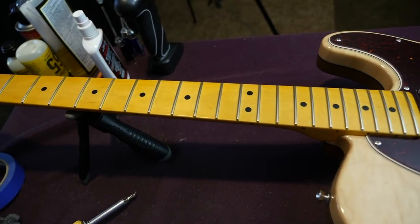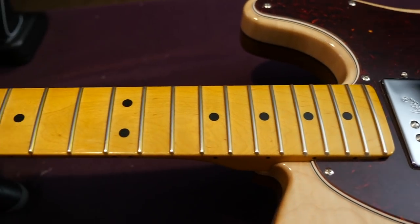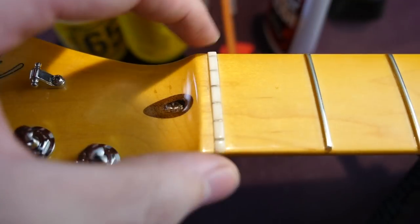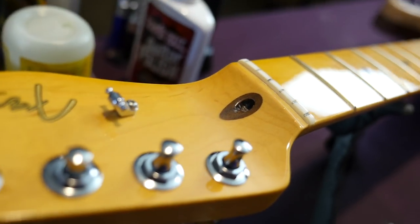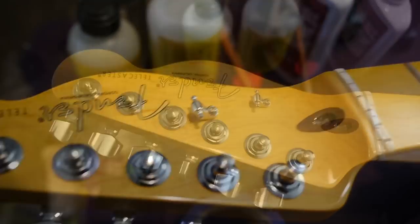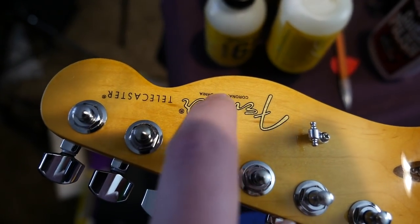Something interesting here, spec-wise, is it is a 22-fret neck, 9.5-inch radiused fretboard. And you've got the narrow, tall fret wire. The nut is made of bone, and you have a bi-flex truss rod in here with the access at the top of the headstock, with the walnut skunk stripe ending right here. And then here's your headstock. You've got Telecaster, as well as Fender, Corona, California.